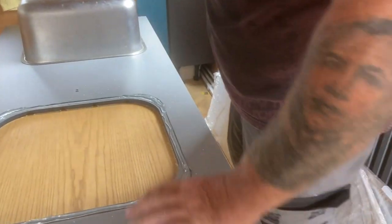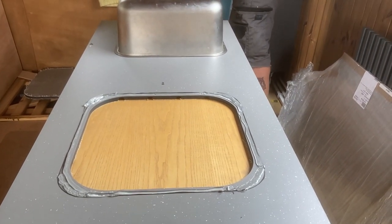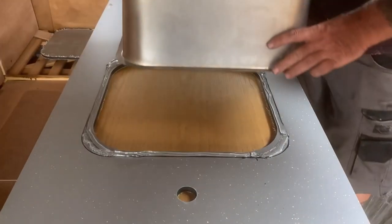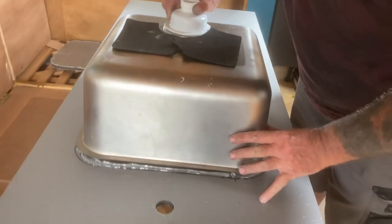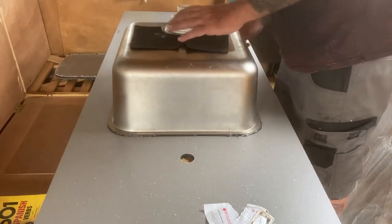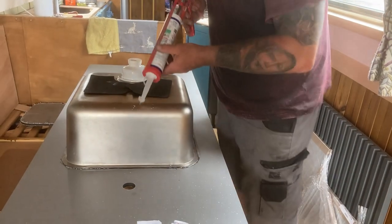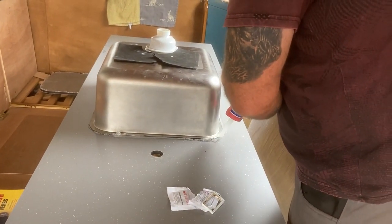I have wiped all these with alcohol wipes, both sides. Have you got the right way? Absolutely, because there's drains there. That's what I marked, just checking. That's okay. Well, the right way was with them fittings, but I wasn't using them either. So I'm just going to put a good dollop on.